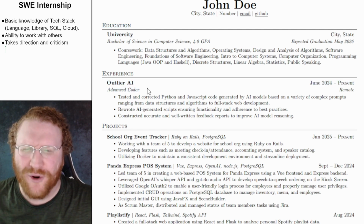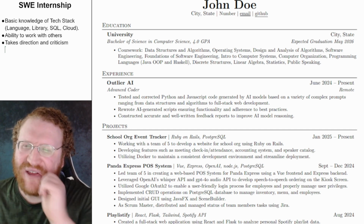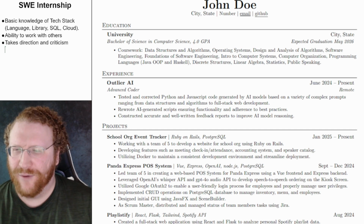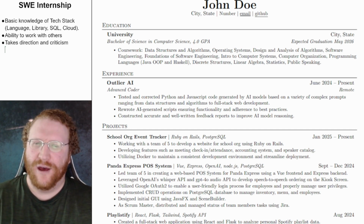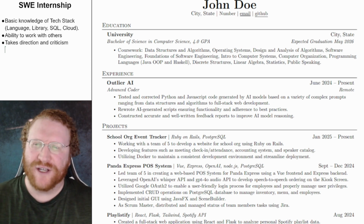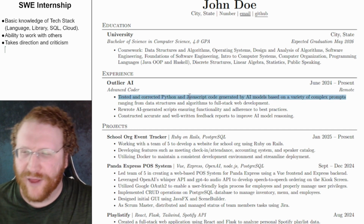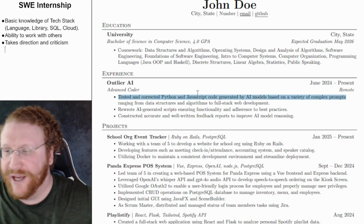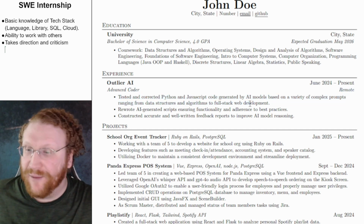This, advanced coder. What is an advanced coder? Tested and corrected Python and JavaScript code generated by others, wrote prompts. Rewrote AI generated scripts. I mean, this is okay. You're going to have to change the title from advanced coder or give me a bit of a description of what your overall duties are, because this is a little confusing unless it was entirely tested and corrected code by AI models. But anyway, there's at least some of the keywords here.